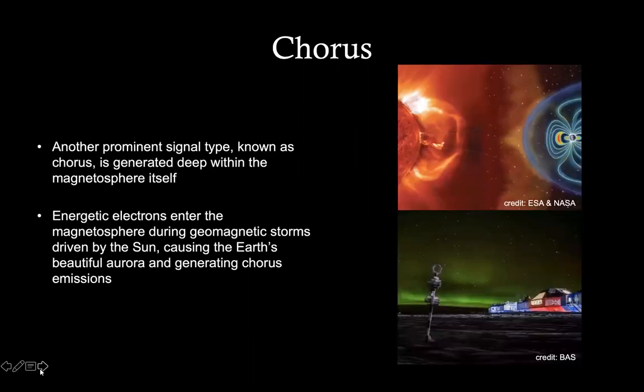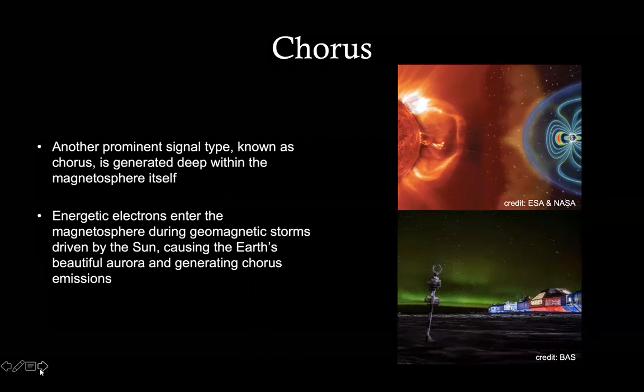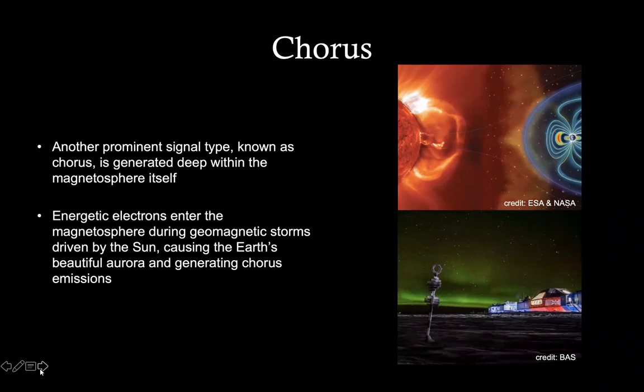Another very prominent signal type, known as chorus, is generated deep within the Earth's magnetosphere itself. Energetic electrons enter the magnetosphere during geomagnetic storms driven by the sun, ultimately giving rise to the Earth's beautiful aurora and also generating chorus emissions.